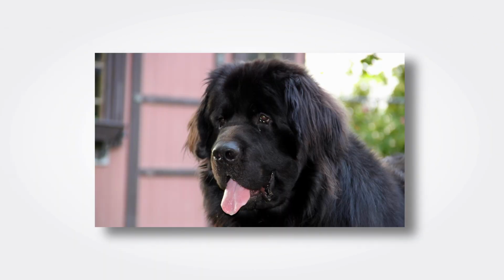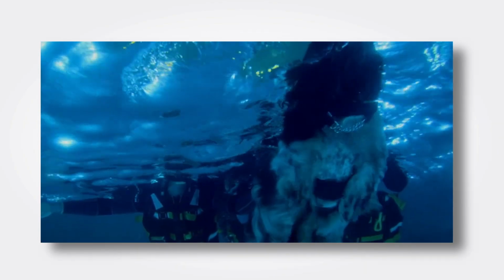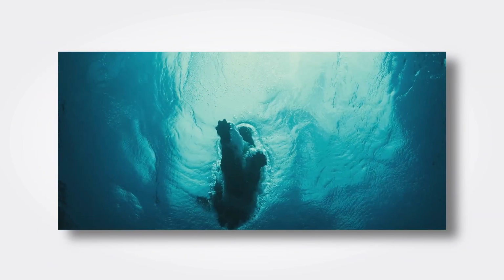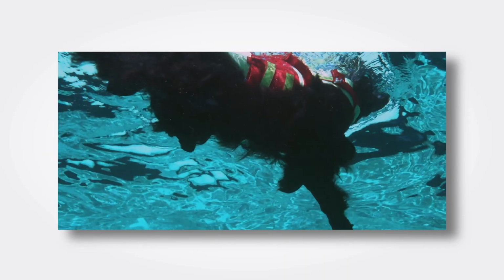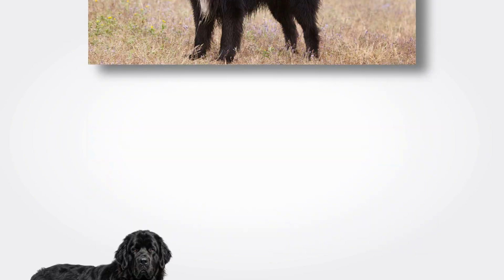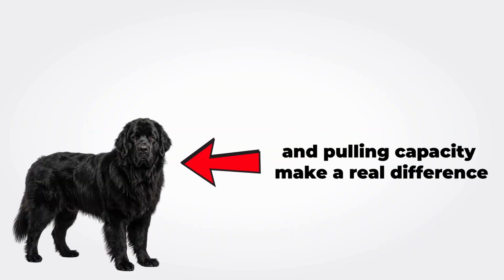Newfoundland. The Newfoundland sits somewhat outside the most common image of a search and rescue dog, and that's exactly what makes this breed so interesting on this list. While many others excel in tracking, open area search, or rubble operations, the Newfoundland earned its historical recognition primarily in water rescue. It's a large, powerful dog, naturally adapted to environments where endurance and pulling capacity make a real difference.